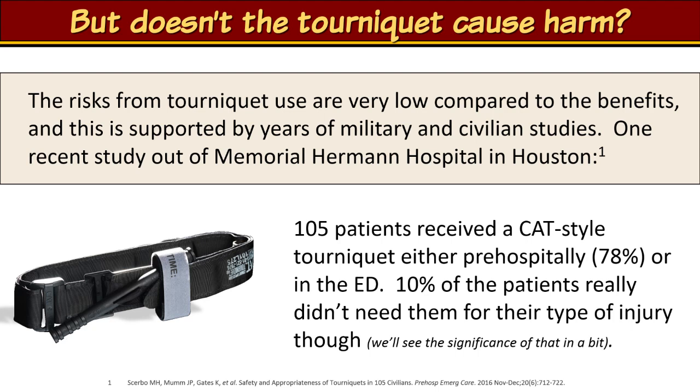So this was a study that came out of Houston Memorial, right here in Texas. They had 105 patients that received a CAT-style tourniquet, either pre-hospital, which was 78% of them, or at the ED, which was the rest of them. 10% of the patients really didn't even need them for the type of injuries, but this is going to be important here in a little bit.